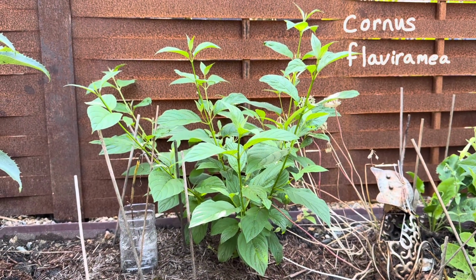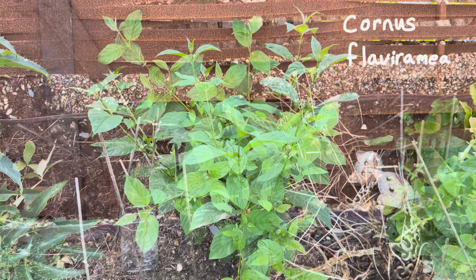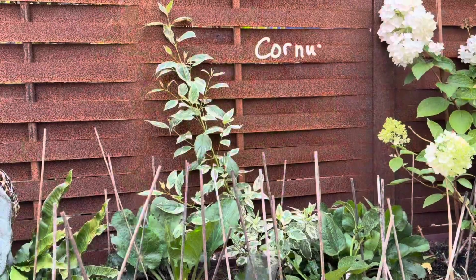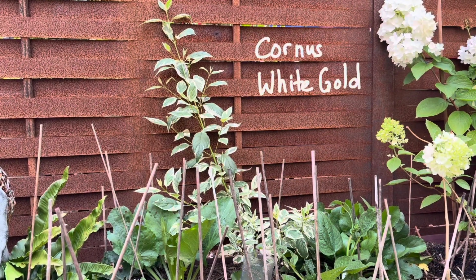The cornus I chose have either bright yellow or green stems in winter. This is Cornus flaviramea. It grows more bushy, and White Gold has lovely variegated leaves and is growing taller.